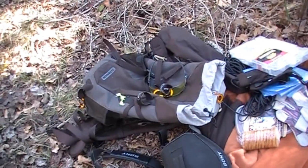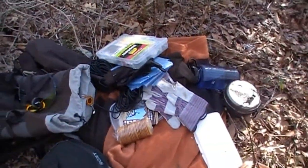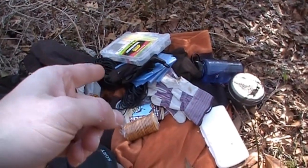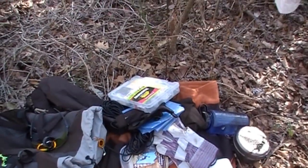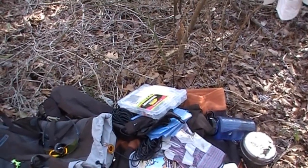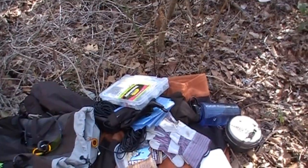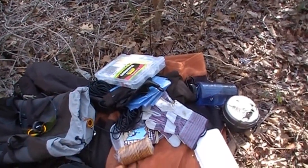And there's the Columbia titanium pack. There are my Winchester goggles, about 50 feet of paracord. Those are the black gloves. That's my PSK, personal survival kit, if you want to call it that. That comes with me on just about all of my adventures, hunting, hiking, or otherwise. And you guys will see an updated tabletop review of that.